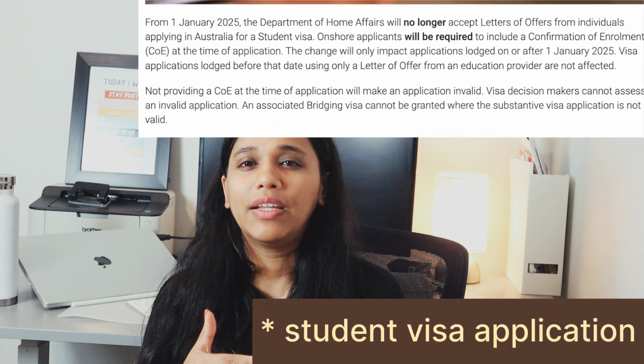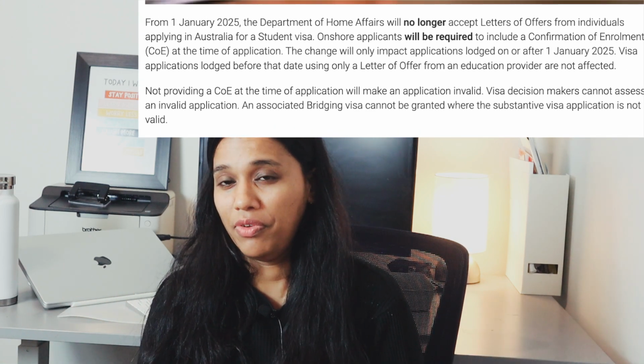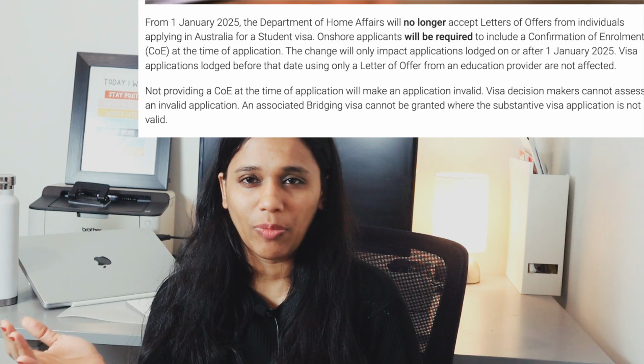The other update is about filing a student application. Earlier, if you had a letter of offer, that was enough to file a student application, but from now on you might not be able to do that. You would need a confirmation of enrollment. Only then you will be able to file a student application, especially if you are onshore.